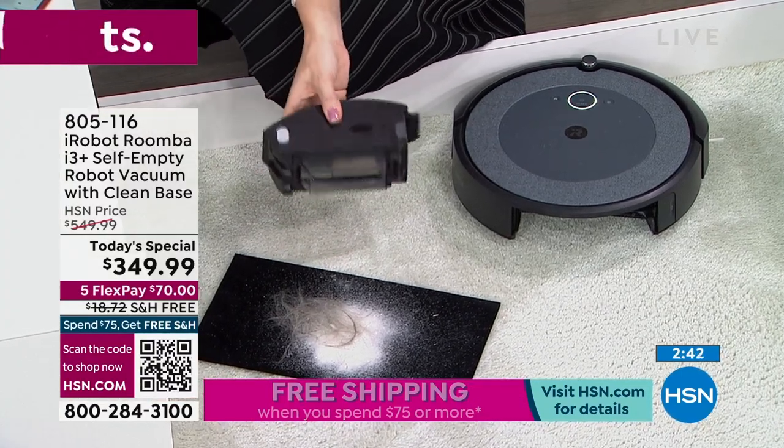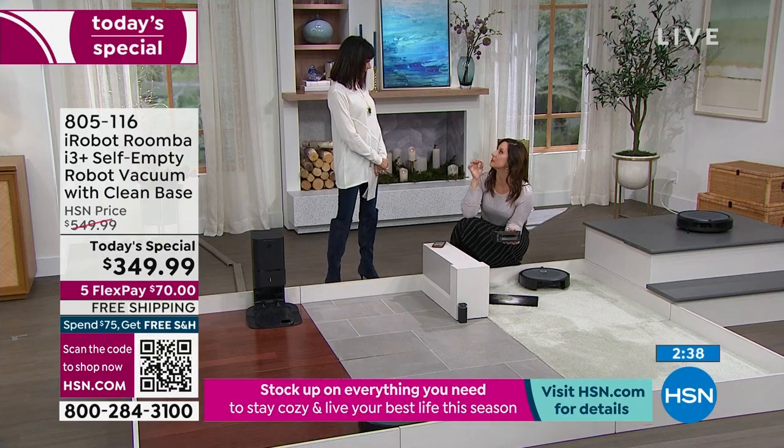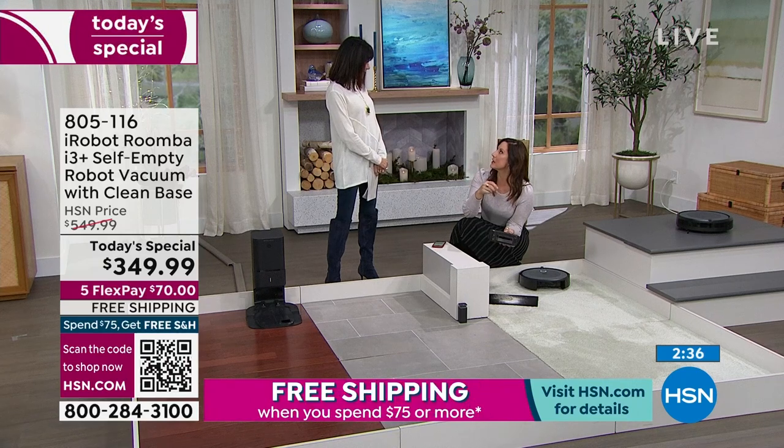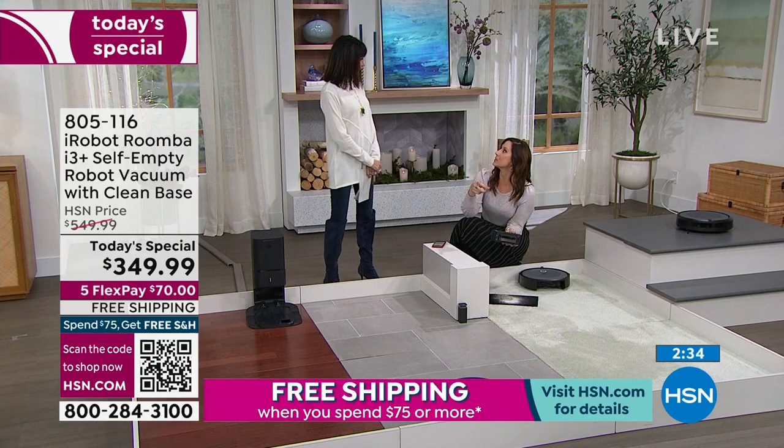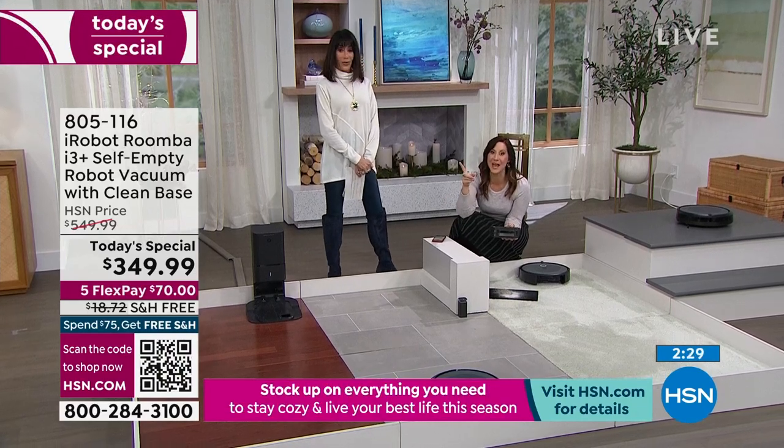Reinstall the bin, then press clean. One time I had a mask on the floor and it said something's tangled in the brushes. So we turned it upside down, there was a mask, I just pulled it out. And it says press clean. So it walks you through too. It's not just one step. Right, it tells you exactly.